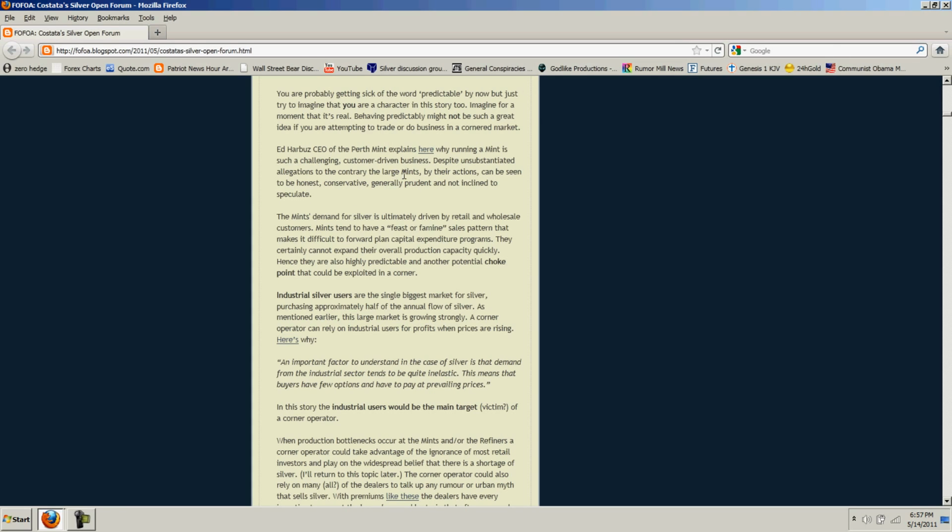I don't know about that. I've generally found that to be the case, but I don't know. Didn't we recently hear, or not so recently, maybe a year or two ago, about the Royal Canadian Mint all of a sudden having millions of ounces of precious metals disappear they couldn't account for? I remember some similar story at the Perth Mint.